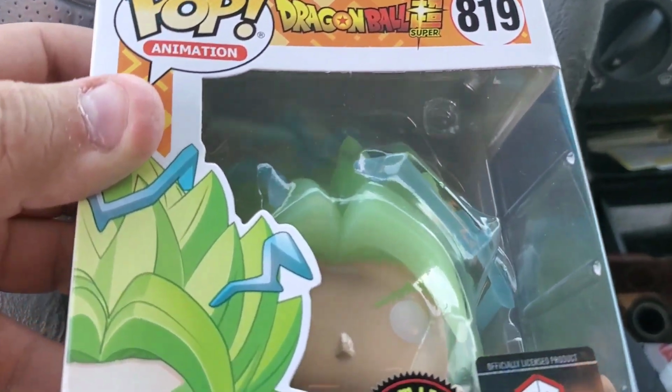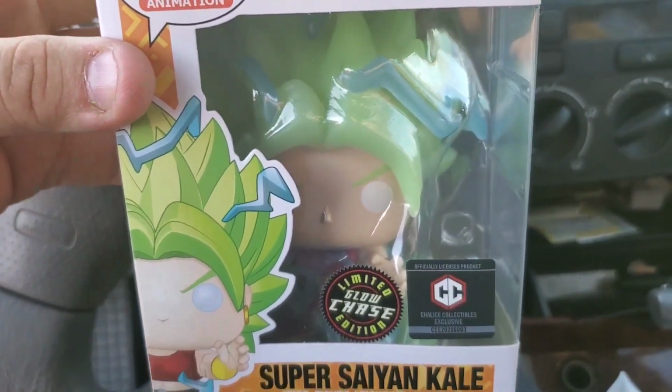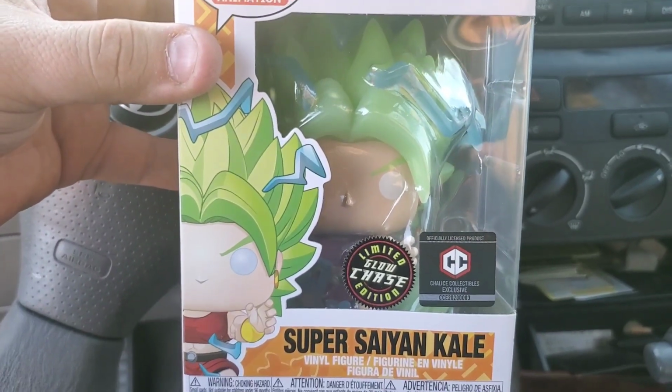There are some markings up here that I can't get off. Which is unfortunate because if I do get it signed, they'd have to sign over that. But, you know, other than that, this is by far the best quality one, and it's definitely a cool-looking pop. So, again, adding it to my collection, really happy about that.